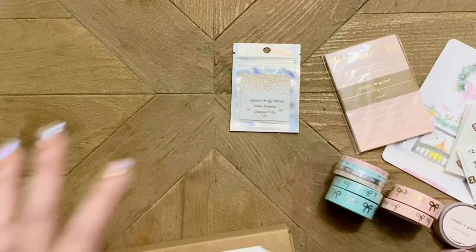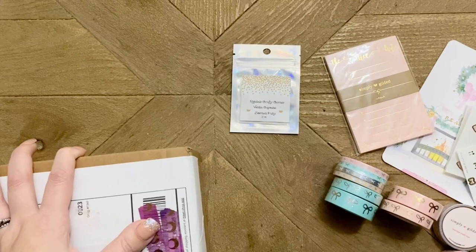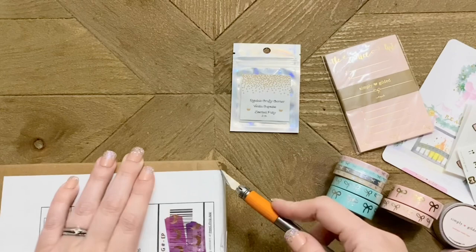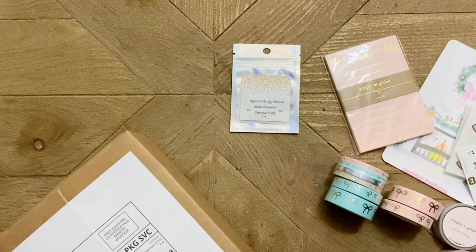Okay, so this box is from Lazy River. I'm so excited. I've struck out in a couple of their drops recently, but I had my alarm set and I was ready for this one, you guys. Lazy River, the couple over there, Matt and Steph, are some of the sweetest and most generous people that you will ever, ever meet. And I love how they do their pens.